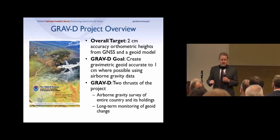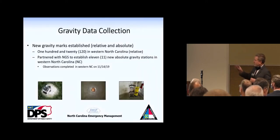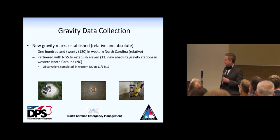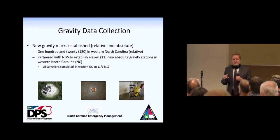The other part is terrestrial gravity data, where we use both absolute and relative gravity meters to collect gravity, calibrate, and verify the airborne gravity data. And we don't own any of this equipment. The gravity meter there on the right is an absolute gravity meter. That's about $500,000. And the meter on the left is a relative gravity meter. So we were able to get this equipment on loan from the National Geodetic Survey to establish gravity stations, mainly in western North Carolina, because that's where a lot of the terrestrial gravity data is sparse, and also has become, let's say, outdated, as it was collected a long time ago with older technology.